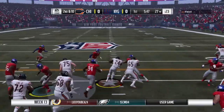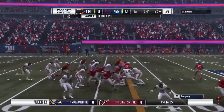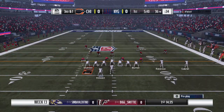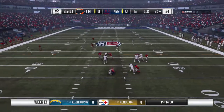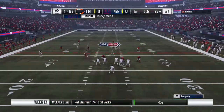Here's carry number 1 for Jordan Howard. And room to run as he's up past the 35-yard line. 9 yards on the pickup there as he'll be left with 3rd and 1. Back to throw. Knight, pressure from his right, and he goes down hard, flat on his back.